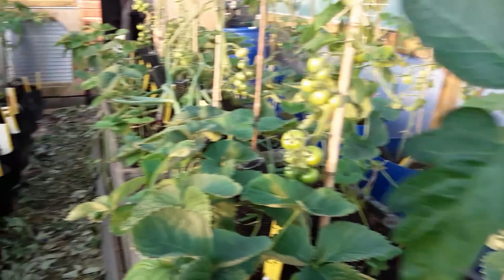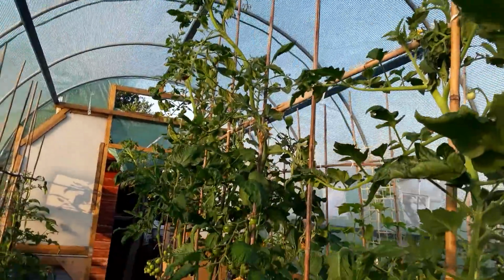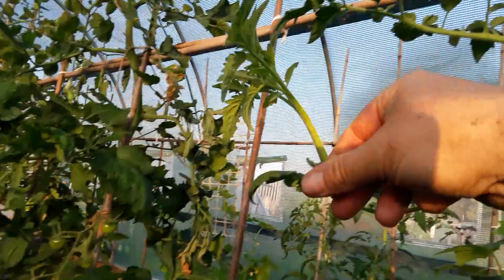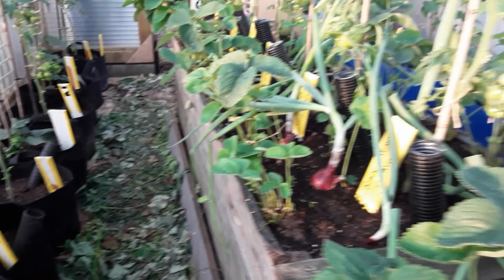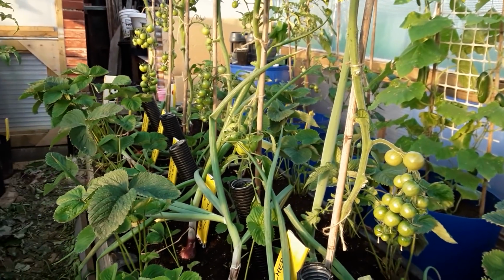Because of these raised beds, I'm not sure how I'm going to get the tomatoes from the top, but these are the side shoots you just need to take out. As long as they're not blight ridden, everything will go in the paths and it'll rot down. It's just started to turn, that one.